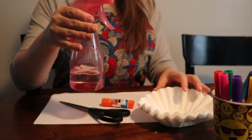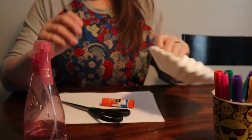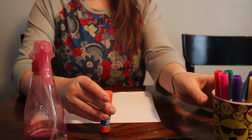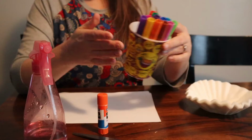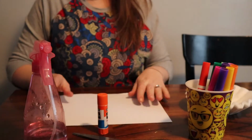Okay guys, so for this project you're going to need a spray bottle with some water, some coffee filters, scissors, glue, markers, and some white paper.